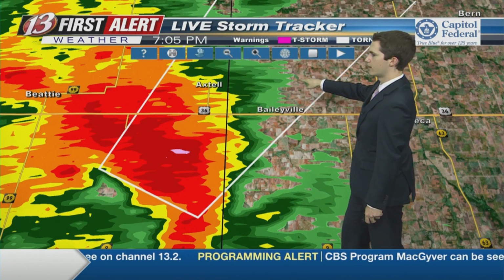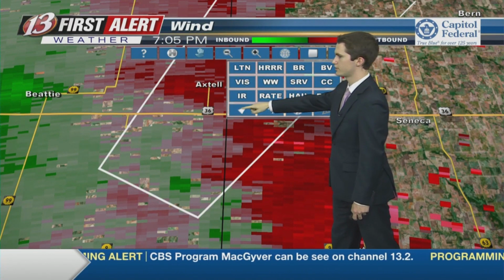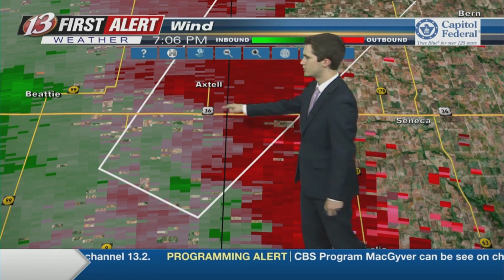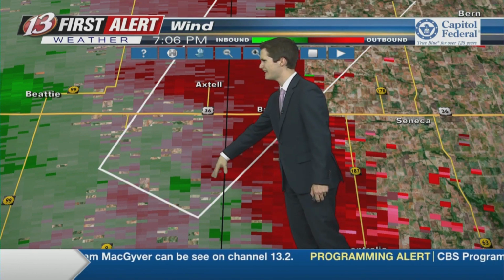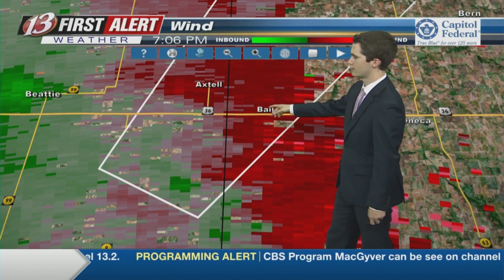But again, you can see getting pretty close to Axtell and Baileyville. Let me go ahead and put back on the wind mode here, and we'll kind of get a distance measurement on this area of circulation from Baileyville. It's to the southwest by about 5 or 6 miles, and then due south of Axtell. We're kind of looking at that circulation is about 6 miles. But again, even that is just not a very impressive signature on radar in terms of rotation.